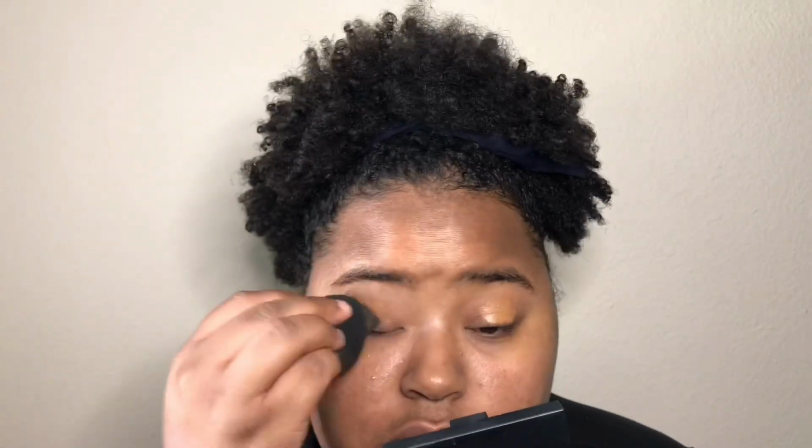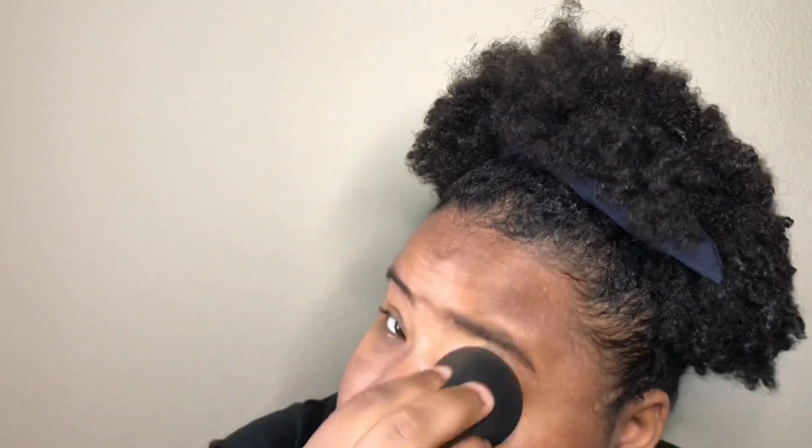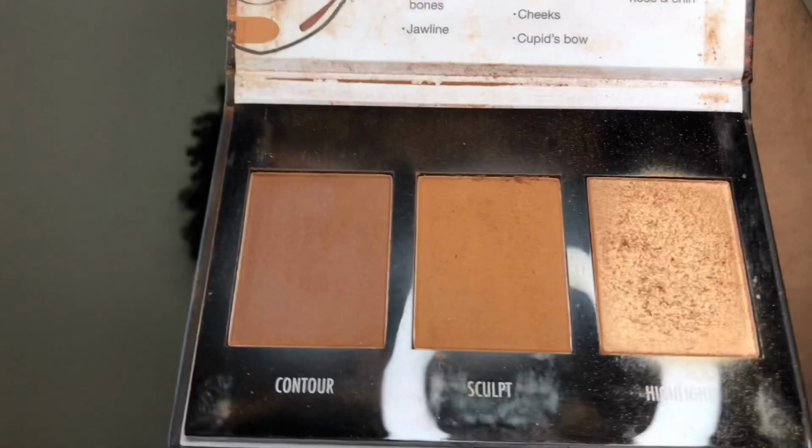Then I take the NYX Can't Stop Won't Stop Concealer as a primer for my eyeshadow. I like to use this when I'm doing a natural look instead of a white pencil because it just gives it a neutral base to go on top of. Nothing too crazy, but when I'm doing colorful looks, I do like to use a white pencil and I blend it out with a sponge instead of my hand because I feel like that just gets it blended better, but you can use a brush.